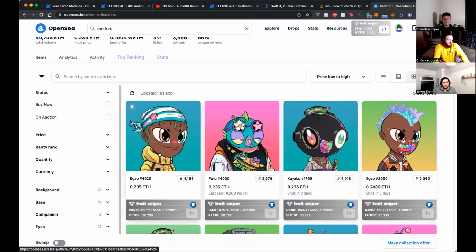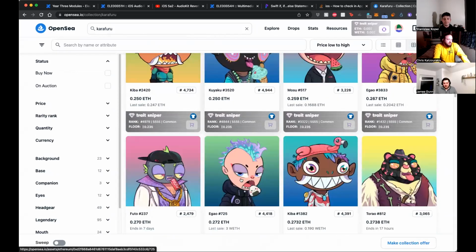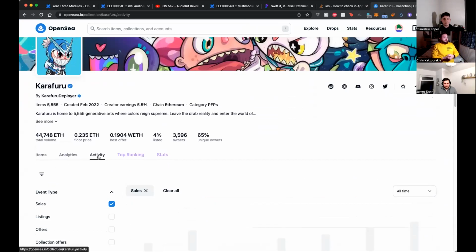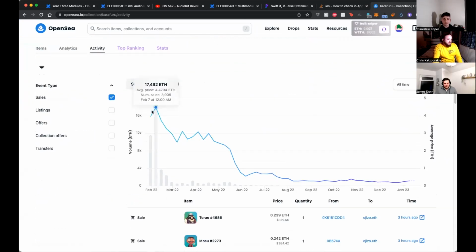So I mean, Karafuru, as we all said, it had a festival and everything, and they're these cool little characters. I don't know if I should share my screen. Yeah, give it a share. Go for it. There we go. Can you see? Yep. Yeah, so they're these cool little characters, very colorful and stuff like that. And if we go to activity, as you can see, they were doing amazing things early last year. We're talking 4 ETH average price, 4.5 ETH. And ETH was high then as well. So we're talking big money.